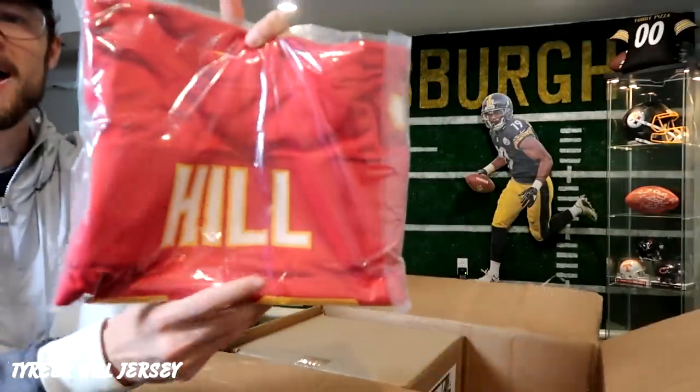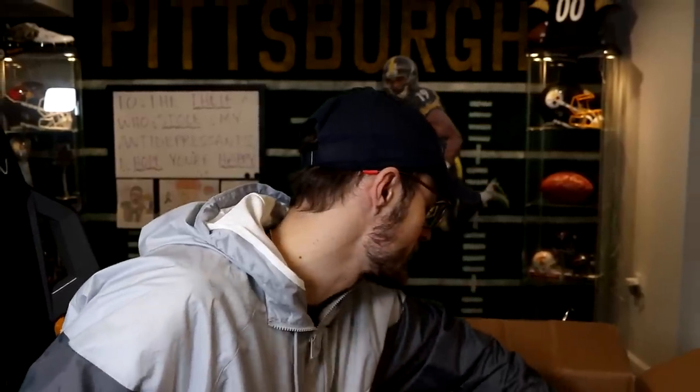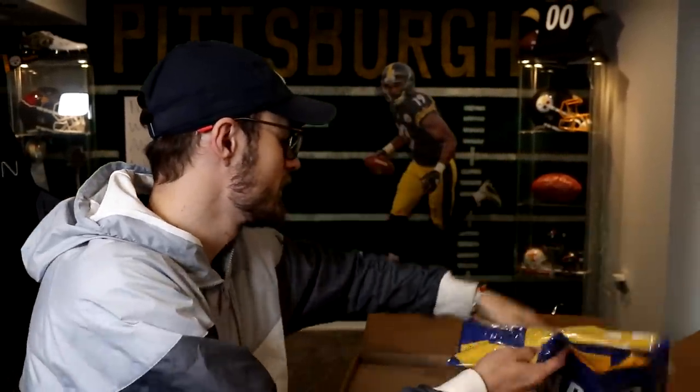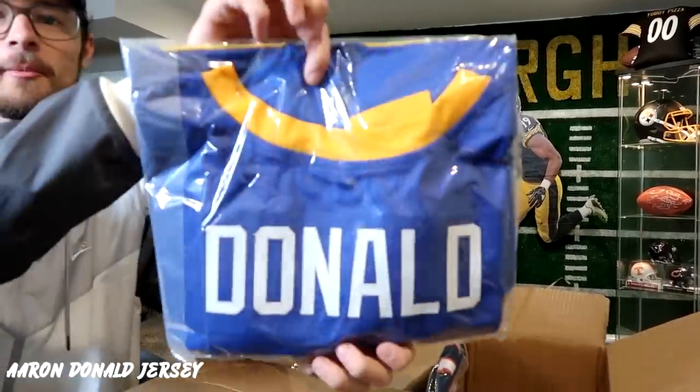After that, up next, you guys have seen it. Number 10, some more Tyreek Hill action up in here. I apologize that we're starting to speed through this a little bit. I just wanna make sure I can get through everything. And then look at this. This is a number 99. I know the autograph. We've had it before.